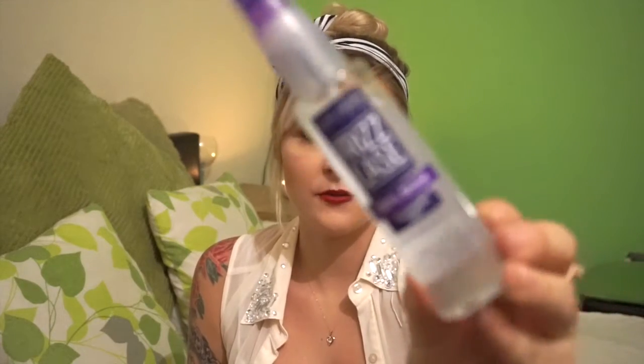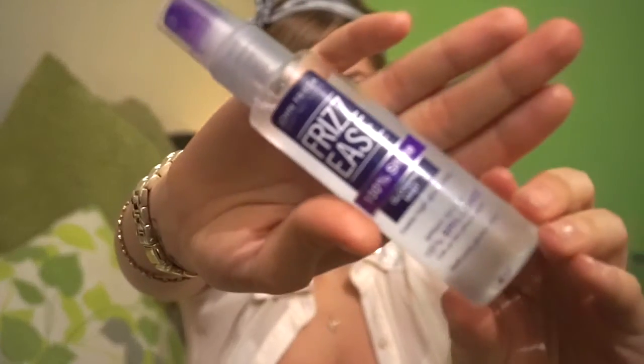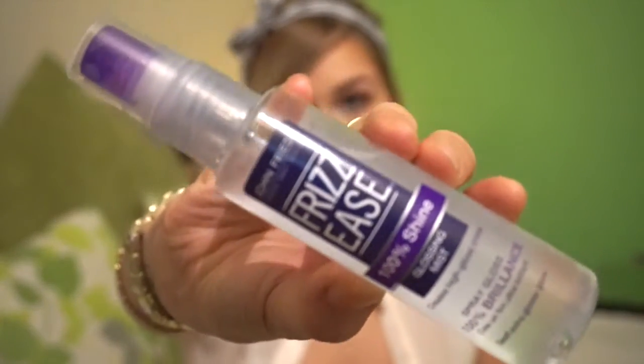But yeah, absolutely love using this. As you can see, not a lot has gone, and you really don't need a lot for this product, but it looks just like that, and it's got a nice spray top. And what I like about this as well is the spray diffuses really nicely. It's not like one of them that you get a massive spray of water. It's really nice and disperses quite well.